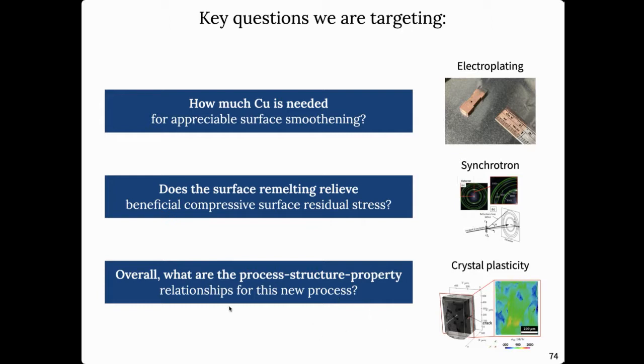And then finally, we want to find what are the process structure property relationships for this new process. So this has never been done before. We're kind of going out on our own by pursuing this project, but we hope it leads to a lot of really a new field and a new direction entirely. But we don't know where it's going to go. So we're using some theory like crystal plasticity and some modeling to predict these process structure property relationships.